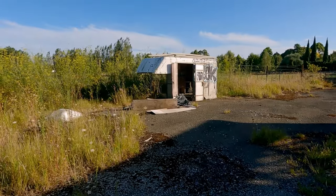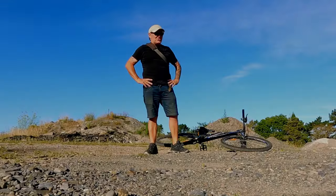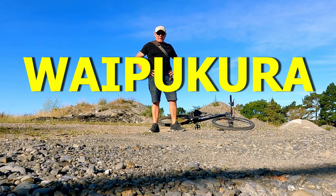That looks nice. In infrared, this looks stunning. Loving, loving, loving this. Well, good evening from a hot, sticky, blue sky day in Waipukarau, New Zealand.